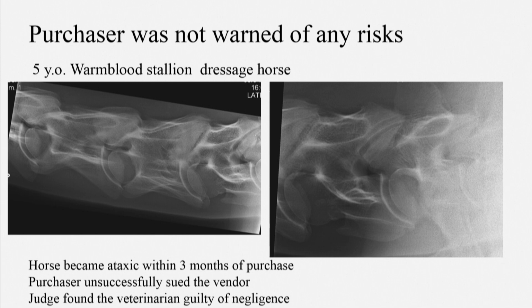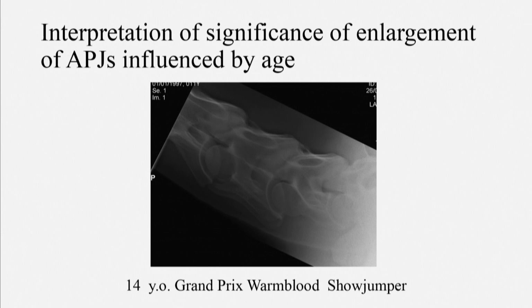Now, in contrast, this was another horse which was undergoing a pre-purchase examination. It has got enlarged articular process joints between C6 and C7. These were described, and the horse has not had any clinical problems related to the neck subsequently.